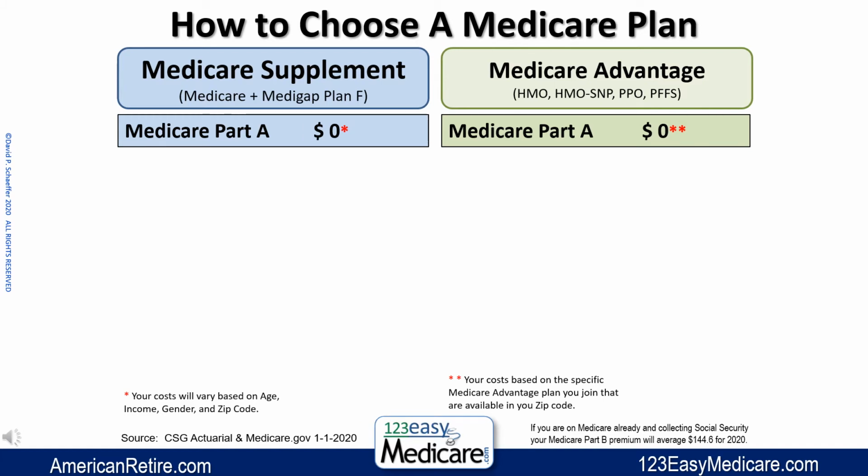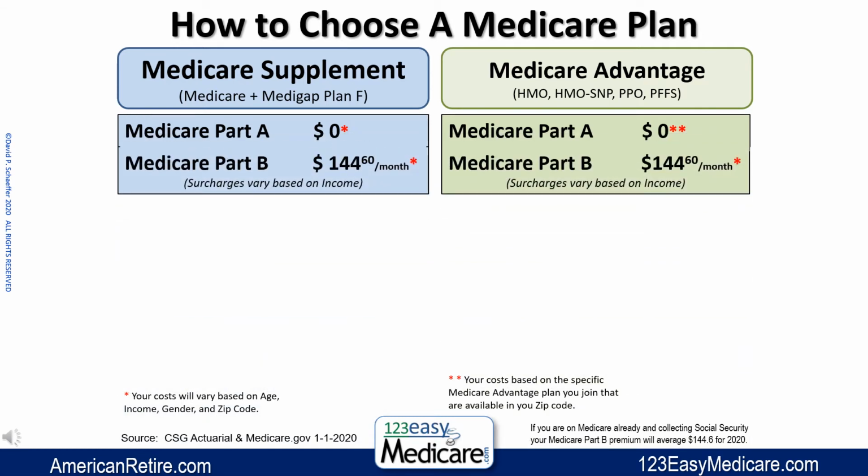Part B of Medicare has a base premium illustrated on our slide, and it changes every year. Sometimes it goes up and sometimes it goes down. However, the Part B premium is based on income, so there could be surcharges based on what your income was 2 years prior to your Medicare eligibility.